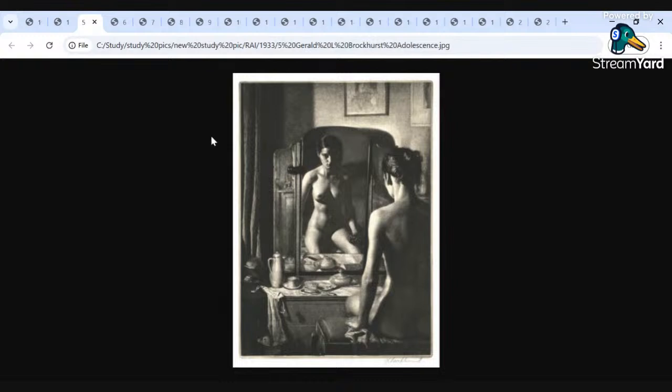Speaking of Brockhurst, we have his Adolescence. Now, this is what I would describe as a real print nerd's print. This is called Adolescence, and it's an etching. But I would say this is probably one of the most expensive modern etchings to buy. So, for example, a Sidney Lee print, something like that, maybe a couple of grand. Frank Short would be like 4,000 for his more famous works that we've covered. This Brockhurst Adolescence goes for like 20,000, 30,000 in the current age.